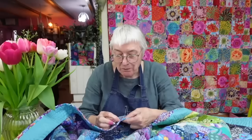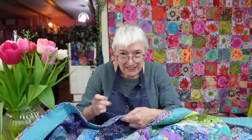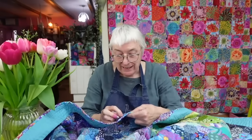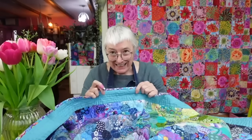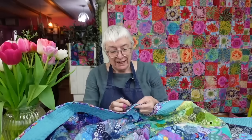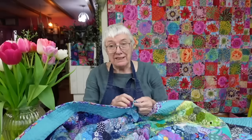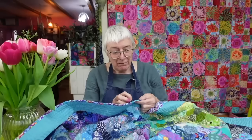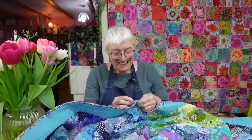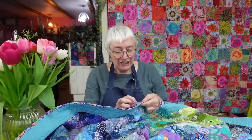I'm going to talk to you about 3 finishes. The bindings on 3 quilts. I've sewn them all over the last few weeks. Now this is the last tiny little bit of binding to go on to Agnes, my granddaughter's quilt. For anyone who's been following along with this project, this has been in progress for longer than she's been alive. I started it before she was born and she's 3 now.